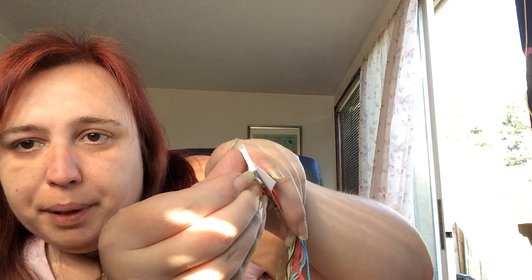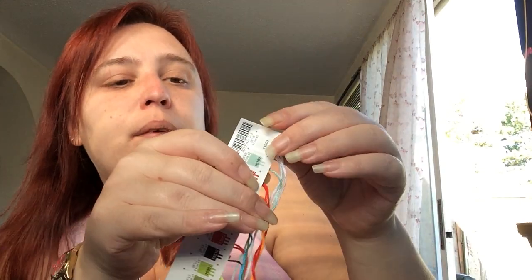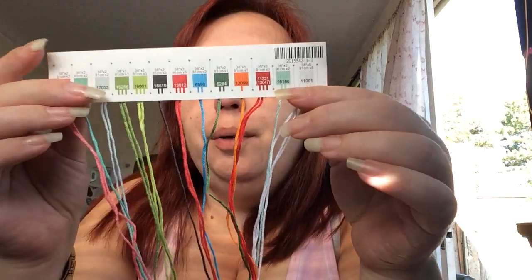If I can show you a bit better. Be able to see. Now the sun decides perfect time to come in. So it's on a sticky pad. So as you can see from there, no, you can't because that's the top.